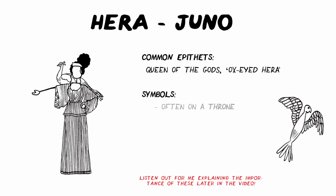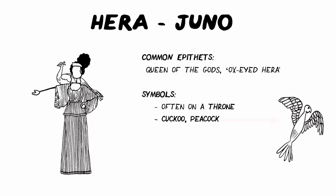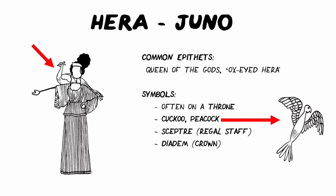Her symbols: she's often on a throne. She often is accompanied by a cuckoo or a peacock. She often carries a scepter, which is a regal staff. It basically looks like a very pretty stick. And she wears a diadem or crown to show that she is queen of the gods.